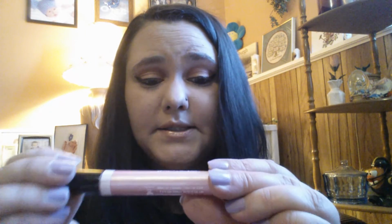The next one here, I can't see the name of this one. It is a pink gloss, Mega Slicks lip gloss.